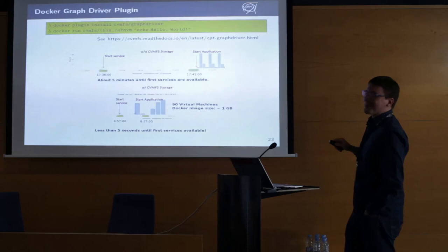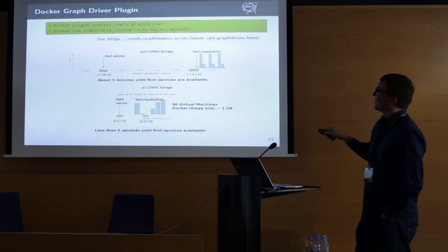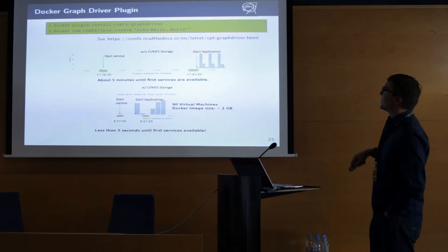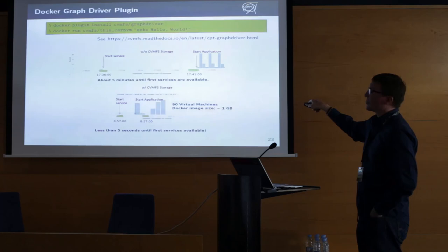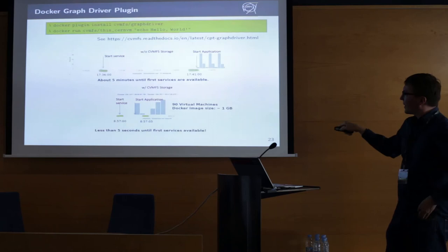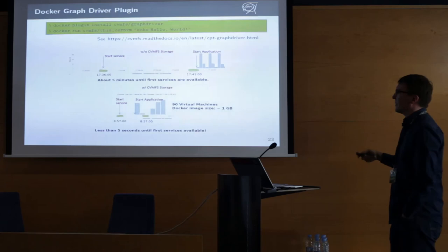We did some benchmarks with a Docker plugin where we run a container image in Docker from CVMFS. Actually, this was a Kubernetes benchmark where we started 90 containers to do work. In the plain case, it took 5 minutes to distribute all the container images and actually start up the Kubernetes cluster. When the contents of the images come from CVMFS, they become available almost immediately.